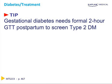Another common question that can come up is what to do with diabetes after pregnancy. The answer is always going to be a 2-hour formal glucose tolerance test postpartum in order to screen for diabetes. Recall that these patients are as much as 4 times as likely to develop overt type 2 diabetes.